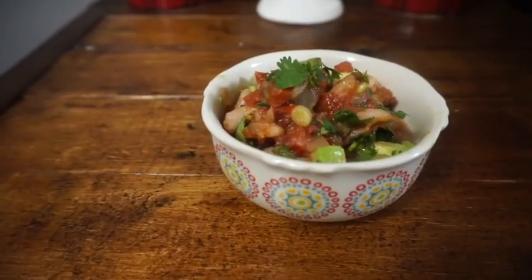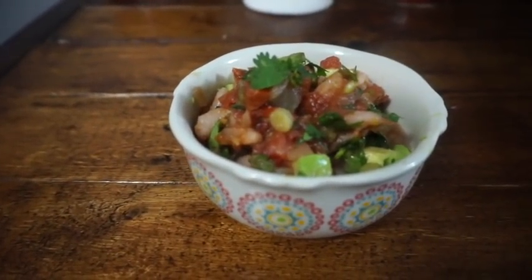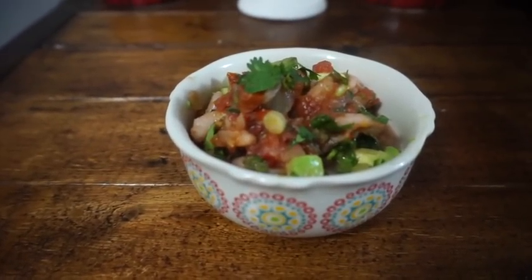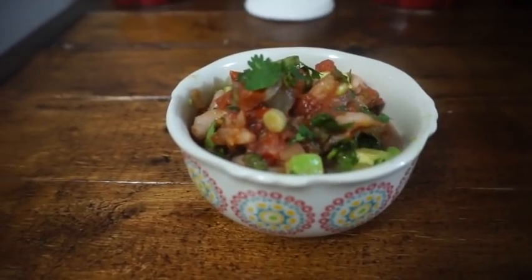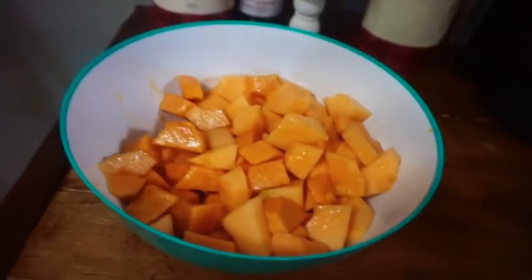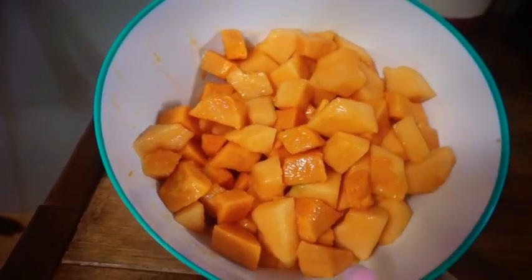All right, so this is what it looks like in this little bowl. Like I said, you can do the options of different tortillas, air fried pita chips, all those things. So let me know if you guys give this a try and if you like it, because this is an all-time family favorite.